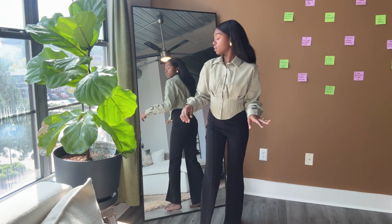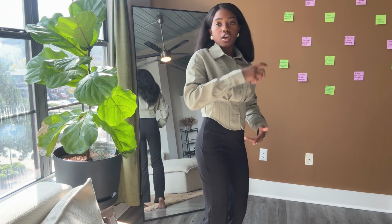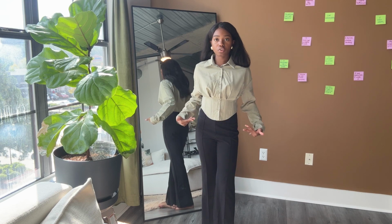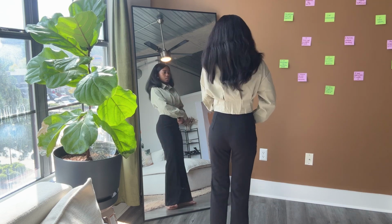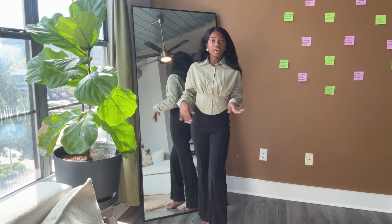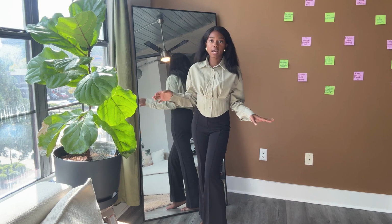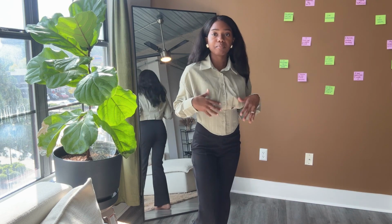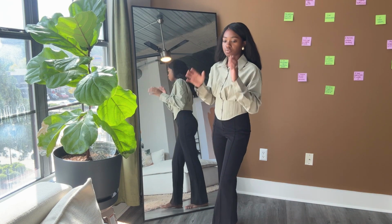And then the way that the button up is, it has this action going on here where it swoops in the front. It's not straight across. It's rounded off in the front, it's straight in the back, and then it comes down and rounds off in the front. I really like that because this part kind of cinches you in a little bit, not too much, but just enough. And then the sleeves are nice and loose, not too tight. There's still room in the top part area for my bigger chest girlies. And this is just really cute.